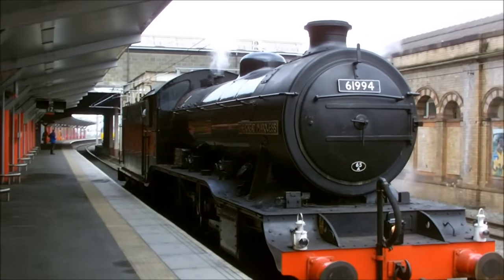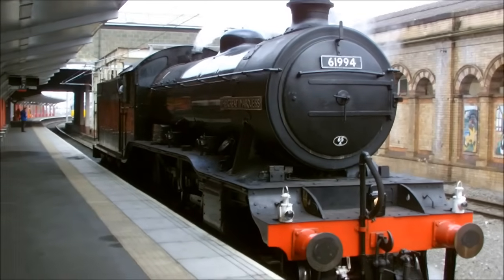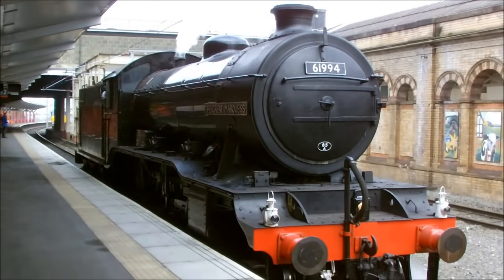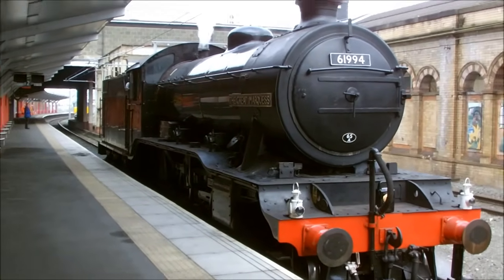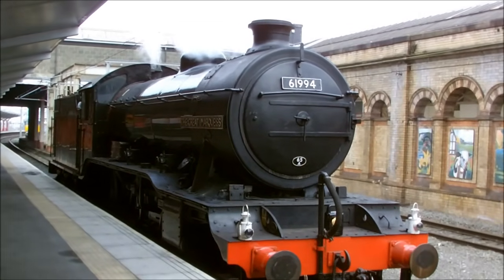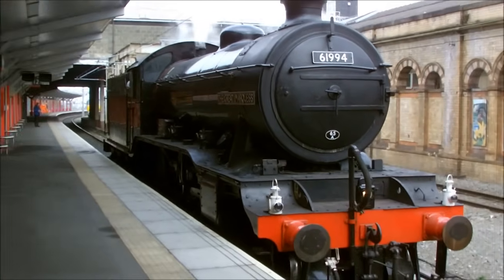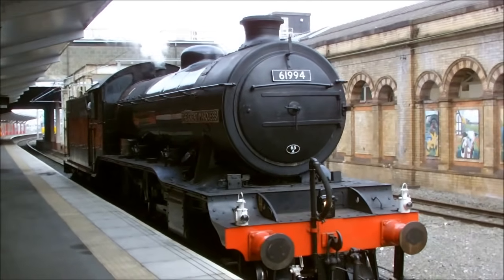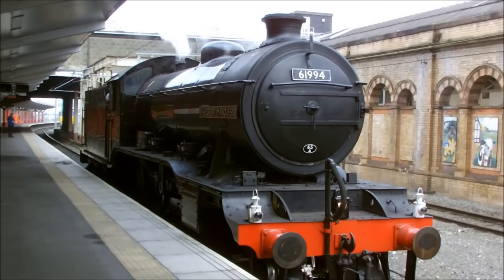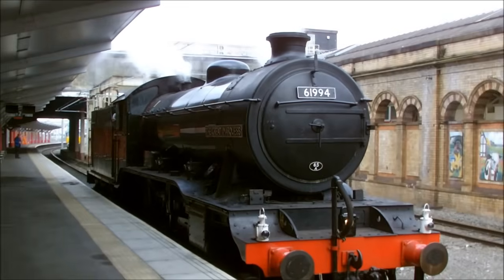For today, she's heading off to Tyseley in Birmingham for wheel turning, with a light engine movement. As you can see, no support coach, because another Mark 1 coach has currently been borrowed due to their Union of South Africa being the main support coach. As you can see, this is a marvellous locomotive. And that concludes our guided tour of 61994, the Great Marquess.